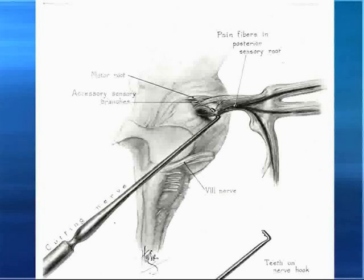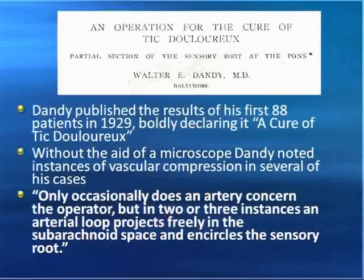And so these patients had facial sensation and motor function postoperatively. By 1929, he had published his first 88 cases of the procedure. He declared a cure for trigeminal neuralgia, and he started noticing some peculiar things even in his earlier cases.